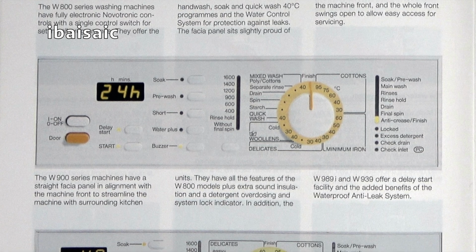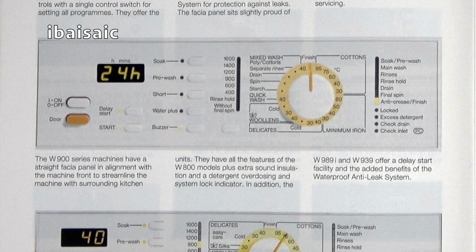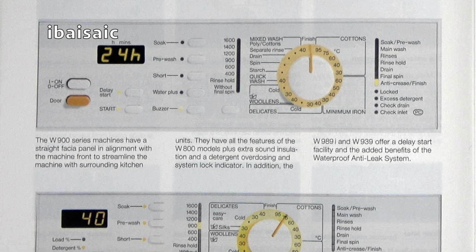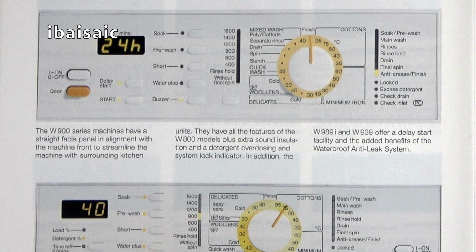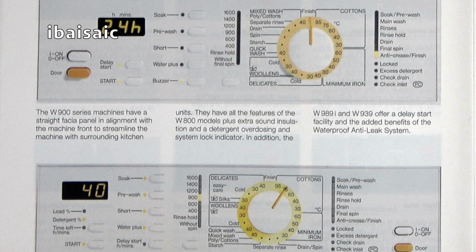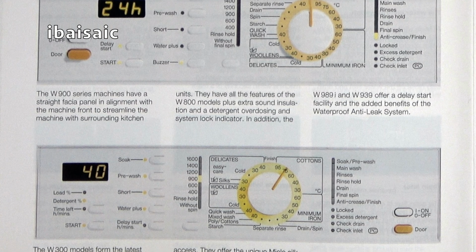The W900 series machines have a straight fascia panel in alignment with the machine front to streamline the machine with surrounding kitchen units. They have all the features of the W800 models plus extra sound insulation and a detergent overdosing and system lock indicator. In addition, the W989i and W939 offer a delay start facility and the added benefits of the waterproof anti-leak system.